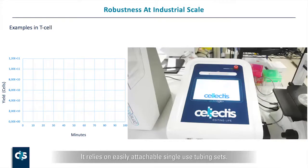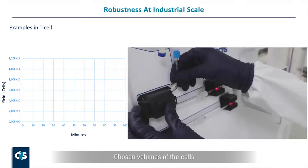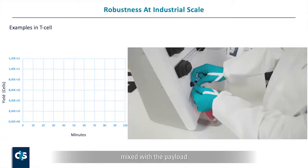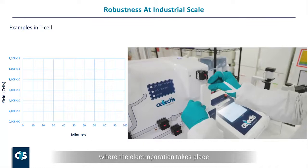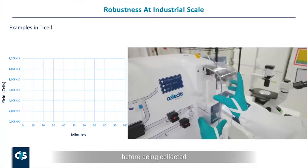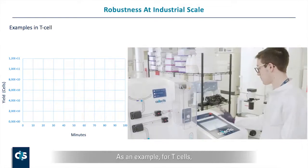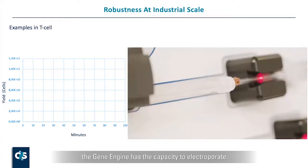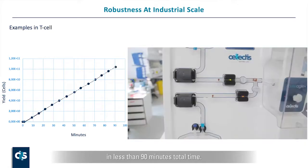The gene engine is connected to the PulseAgile generator and driven from its control panel. It relies on easily attachable single-use tubing sets. Chosen volumes of the cell mixed with the payload are sequentially injected into the chamber where the electroporation takes place before being collected for the next step of processing. As an example for T-cells, the gene engine has the capacity to electroporate more than 100 billion cells in less than 90 minutes total time.